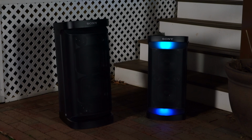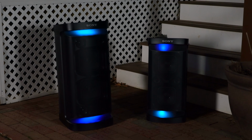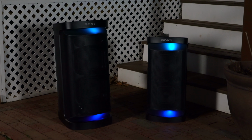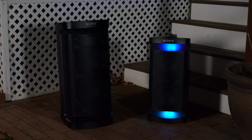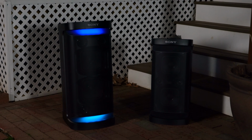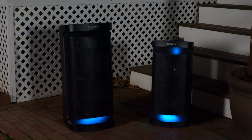But also, with Sony's Party Connect, you can pair your smaller, more portable Bluetooth speakers to any of Sony's larger box speakers that are also using Party Connect, like either an XP700 or an XP500. The only thing that you want to keep in mind here is that you can only pair your Sony Party Connect speakers to other Party Connect speakers.